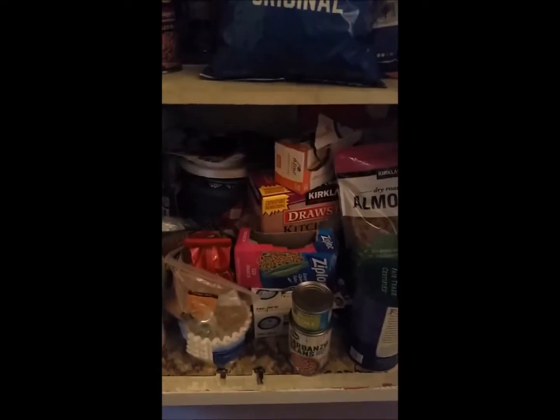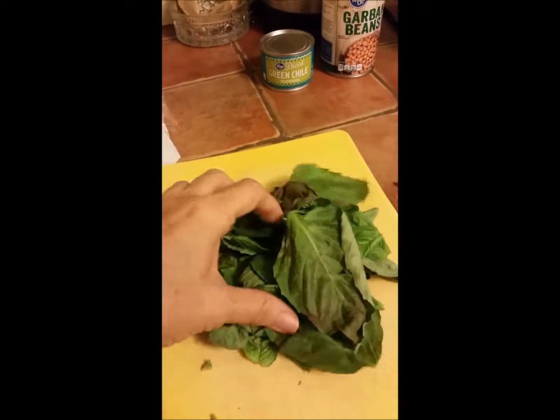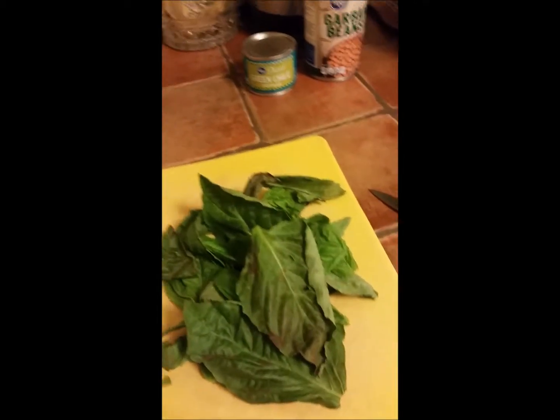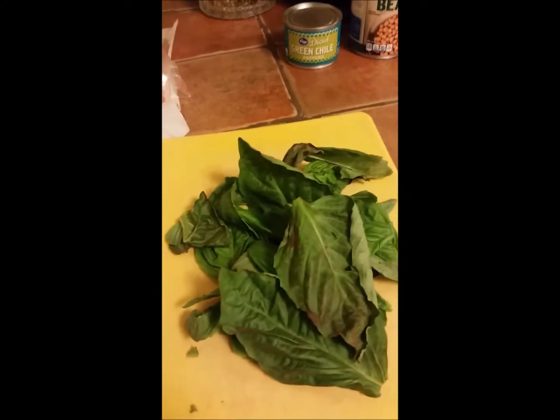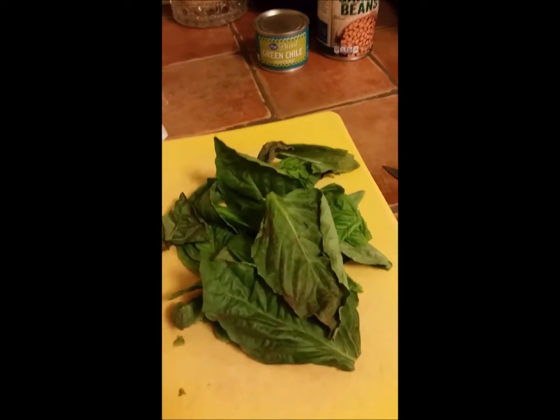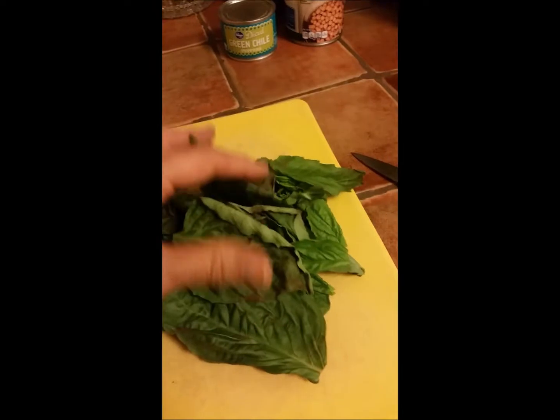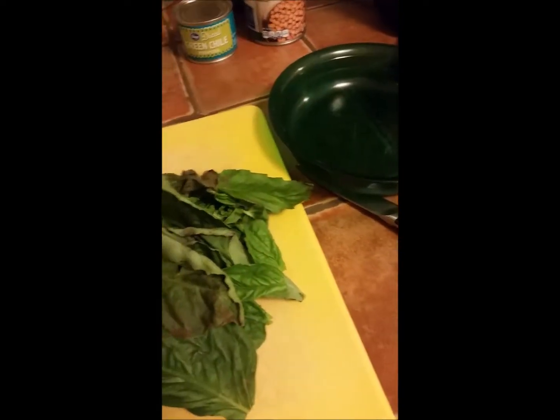Okay, so let me do some more considering. First thing I'm going to do is make the basil. And then I'm going to trim the chicken and put it in this bowl and let the basil marinate in the chicken. And then I'm going to decide exactly what we're doing for dinner. So anyway, I'm going to chop these up, put them in here, and we'll be back in a minute.